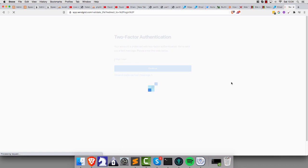I think I may have to... Am I going to have to fast... No, we're not going to fast forward. Do you know what? Let's just sit through it. Let's just sit through it and give SendGrid their moment in the spotlight.